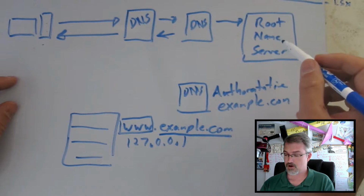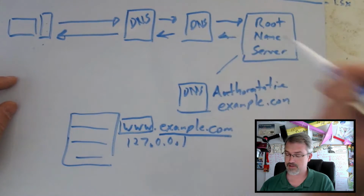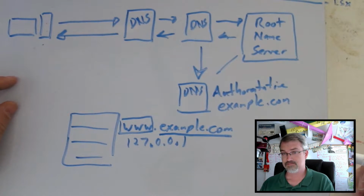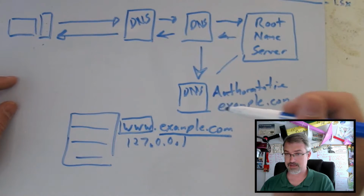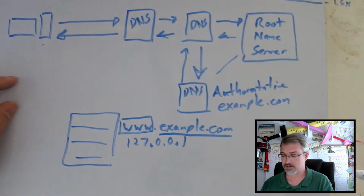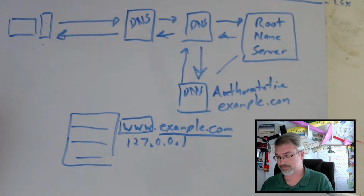So it says, oh, the authoritative one is this guy. And so he will tell this DNS server, the authoritative server is this one. Use this one to get the information you want. And so it'll come down here and ask it, hey, where is example.com? It'll say, hey, I'm authoritative, and here's the address. And it'll pass that information along. And then you get here, and then it comes through, and now everybody's happy.